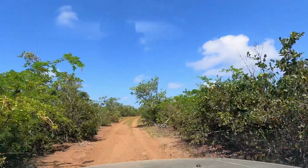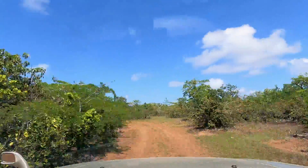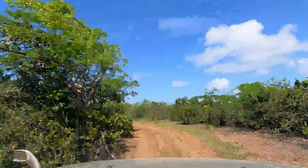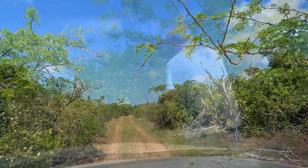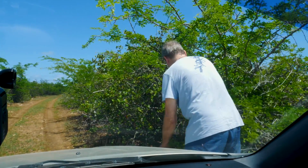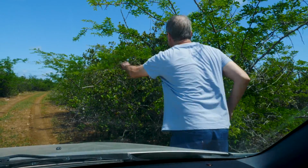So while that sounds straightforward, let me tell you, it is most definitely not. This is an adventure. You're definitely going to want a good car for this one as well, like I said before. The road is really just a single track. It's not bad in the beginning, but the vegetation can be overgrown on either side. And since that side of the island is very arid, there's all these thorny, thick branches, hence the machete.